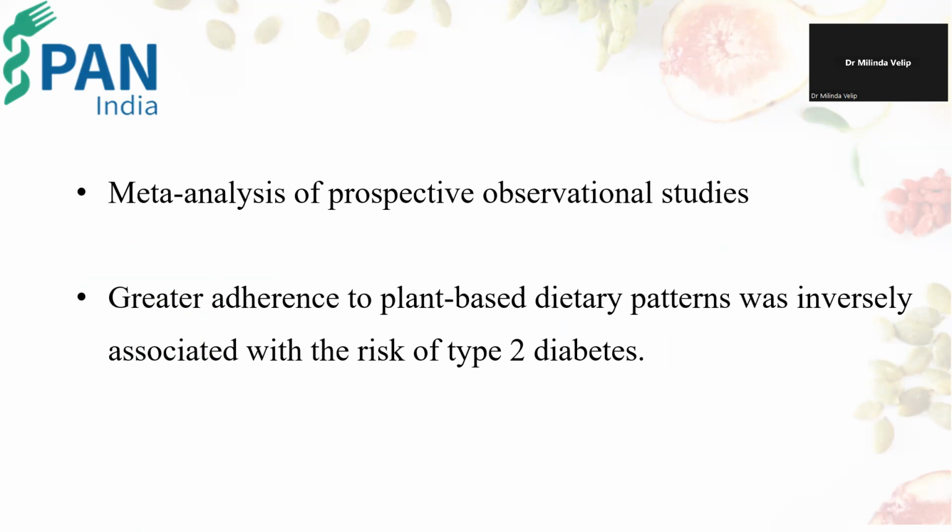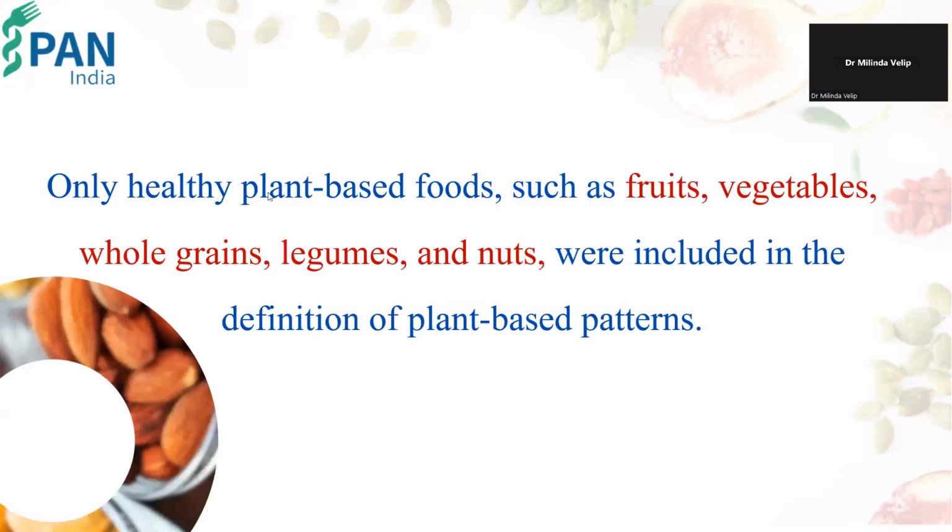So this study is a meta-analysis of prospective observational studies, and it shows greater adherence to plant-based dietary patterns was inversely associated with the risk of type 2 diabetes. Next slide, please. Now, only healthy plant-based foods such as fruits, vegetables, whole grains, legumes, and nuts were included in the definition of plant-based diet. This was already discussed earlier.